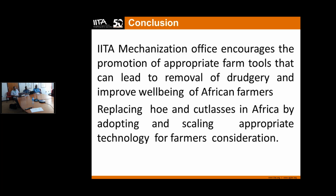Freely, we are prepared to teach people how to fabricate this machine. We are equally ready to send our drawings to organizations that need them. I must tell you that our machine performs very well and excellently under the conditions of the crops that they were designed for. IITA Mechanization encourages the promotion of this machine as an appropriate farm tool that can lead to the removal of drudgery and improve the well-being of African farmers.